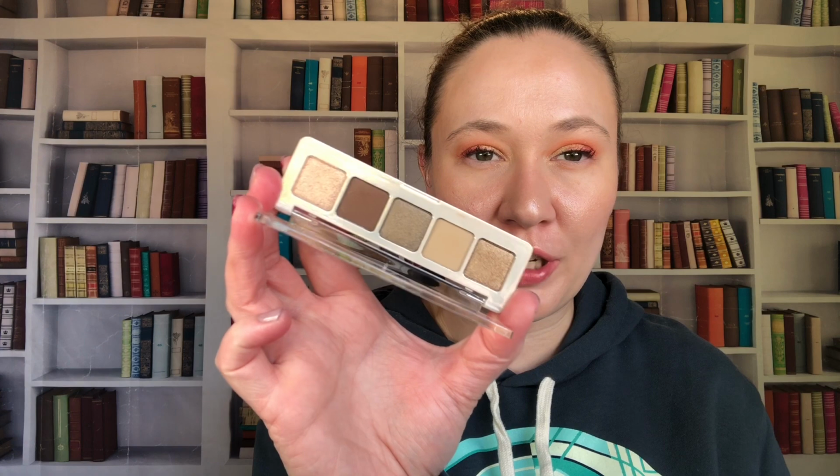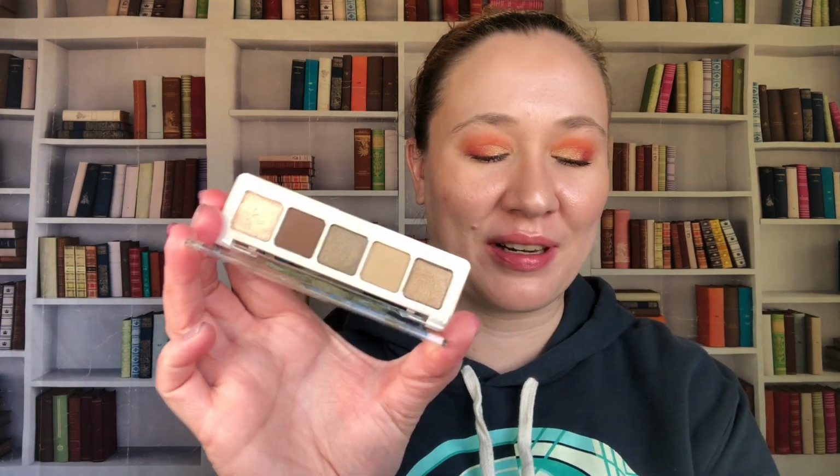So there are some pretty shades in there, especially this one here on the end. There are some nice shades in there. I think the two mattes are a good range. It's a little cool tone. I don't see myself reaching for this shade very much at all, but it's a good quality palette. It's just not my favorite color story, hence why it's lower down in the list.